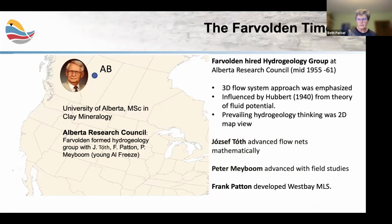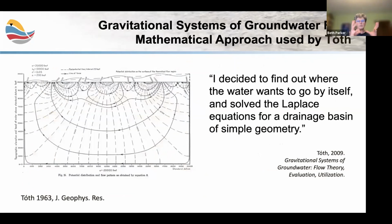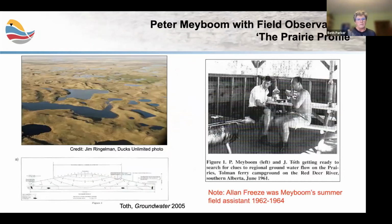And Bob was particularly influenced by M. King Hubbard, who wrote the theory of fluid potential in 1940 with the classic diagram of a homogeneous isotropic flow system based on that fluid potential theory. So Joe Toth picked this up mathematically and worked with this throughout his career. And Peter Meyboom published field data and showed the influence, those infamous prairie profiles that are shown here.